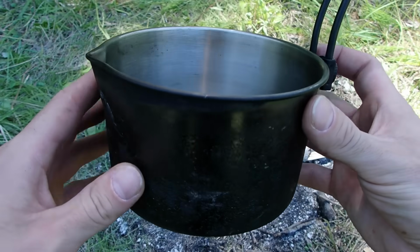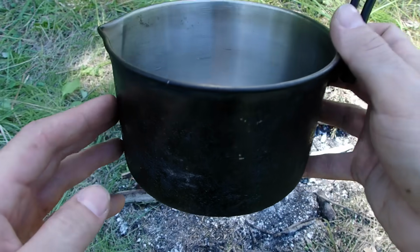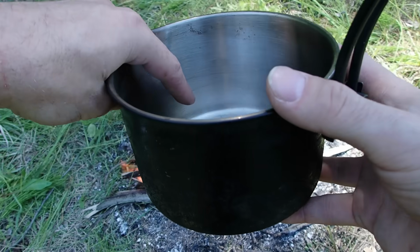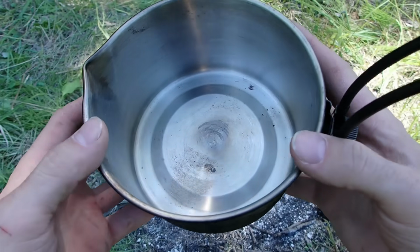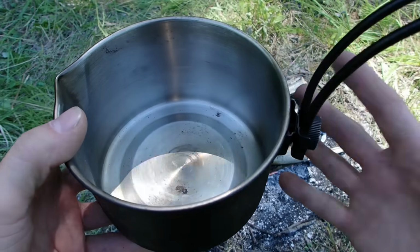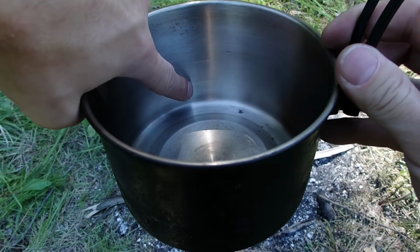This is a little trick that I learned from my grandpa actually. I was fortunate enough to inherit some of his old cookware, and I had noticed on the inside of it he had actually made measuring marks. Sometimes in the outdoors you do have to measure stuff out for dehydrated meals, for instance, or for me I measure out my water for coffee. And so I followed in his footsteps.